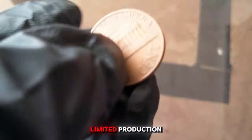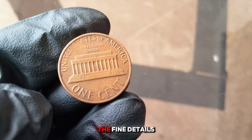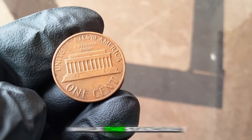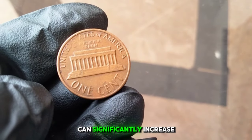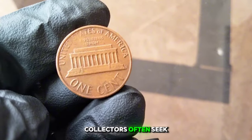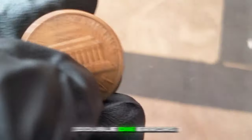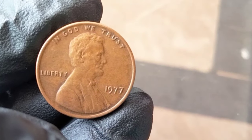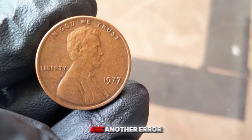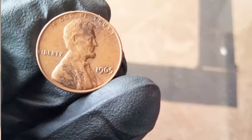Proof coins minted in San Francisco are more valuable due to their limited production and high-quality finish. These coins are struck multiple times to bring out the fine details, making them highly sought after by collectors. While the standard 1977 penny may not be rare, some errors and varieties can significantly increase a coin's value. Collectors often seek out these unique pieces for their collections. Double die errors occur when the coin is struck more than once, resulting in a noticeable doubling of design elements. Off-center strikes are another error, where the coin's design is not centered on the planchet, creating a unique appearance.